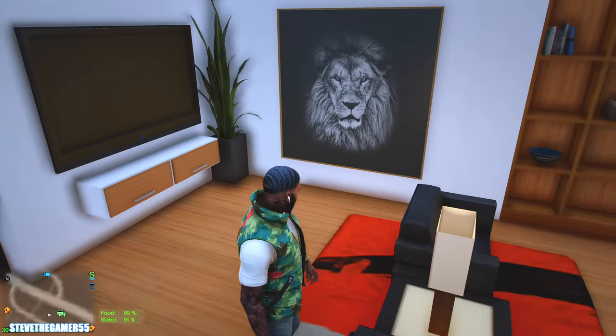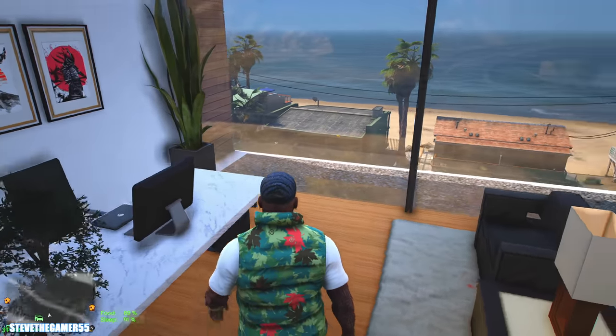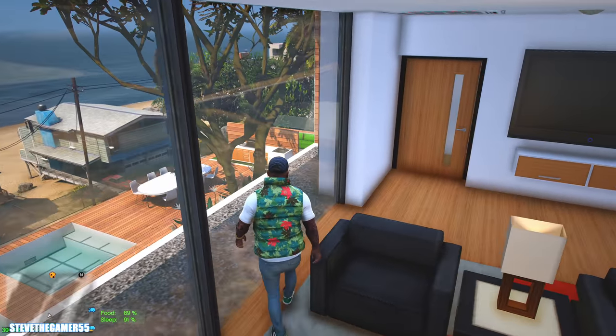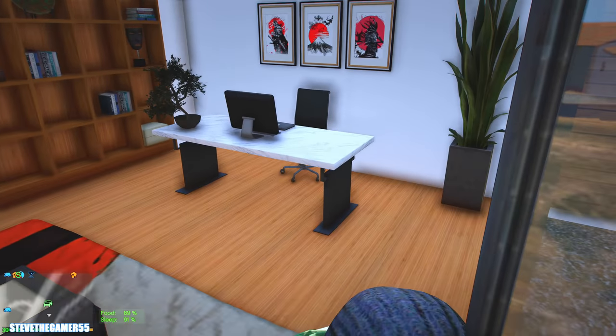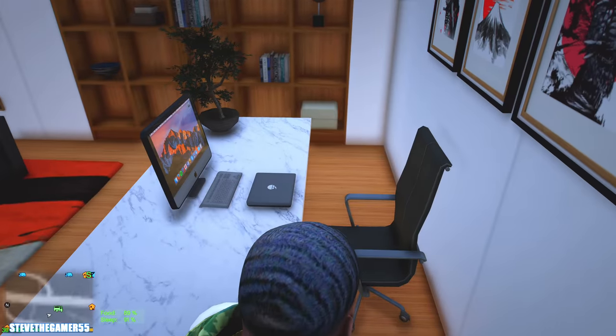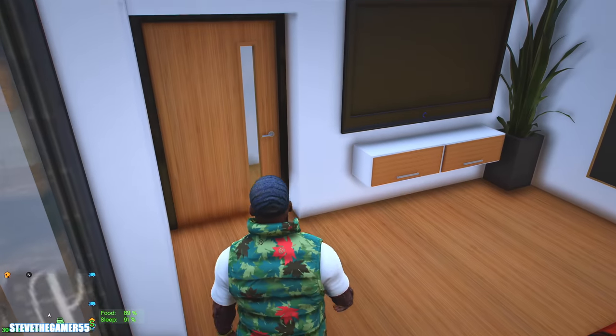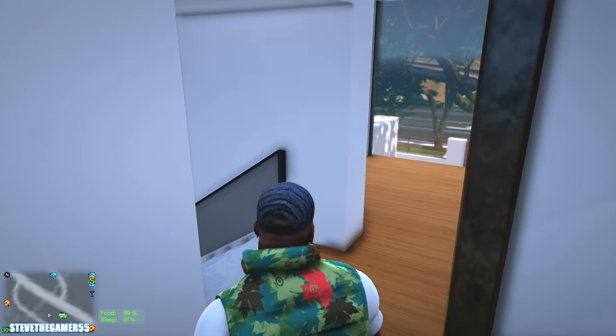This is an office. And this is a nice office. I think I will spend a lot of hours up in here, just working, just doing my thing. But only one thing though, man. I can't do that one screen, bro. Like I gotta have multiple screens. I guess it's just a thing for me.